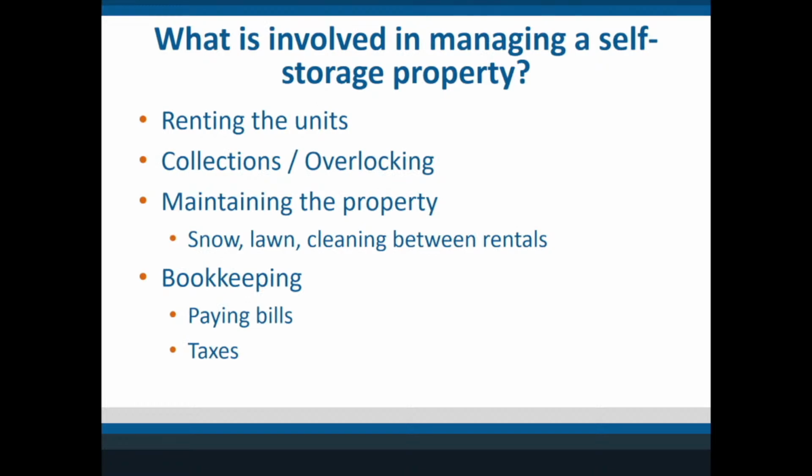So let's step back. What's involved in managing a self-storage property? It's not rocket science, but it does have a couple things involved here. Renting the units first and foremost, and that will be a little bit bigger lift when you're first starting. You'll have more people coming in when you've got an empty property. Collections and overlocking, that's a really important part. You'll be doing that on a monthly basis, making sure everyone's paying.